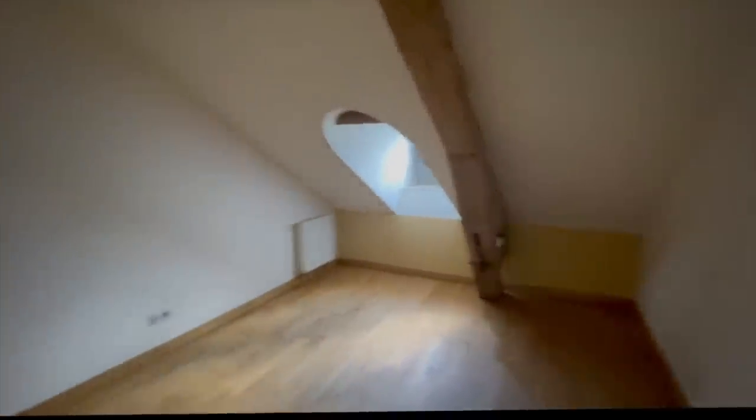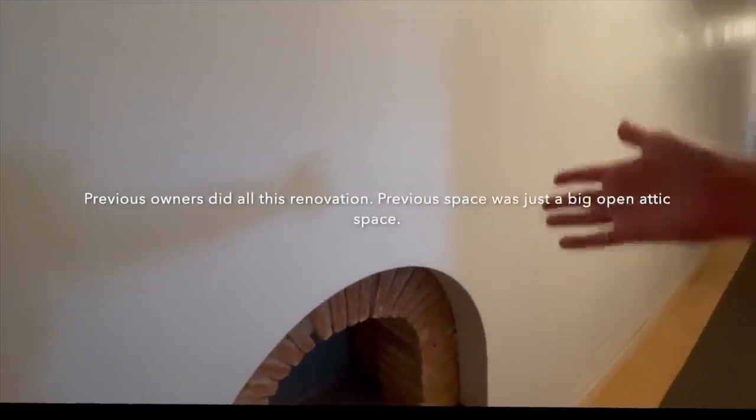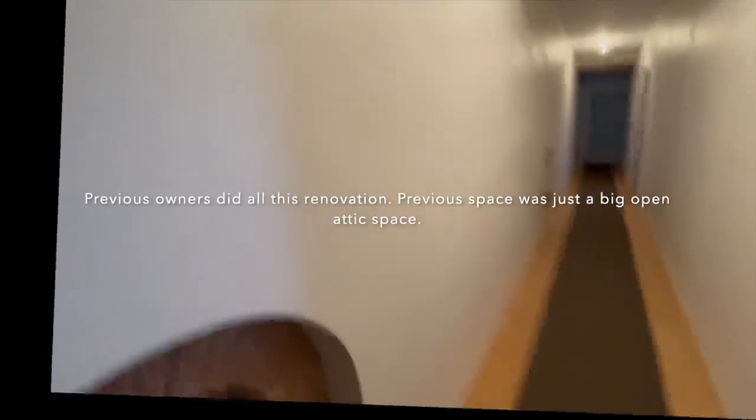Next room, same dealio, same view as the one before, and more exposed wood. So what happened here, I think, is that there was originally exposed brick, and then to insulate better, I'm guessing they put up a wall. We're not entirely sure, but it definitely feels and looks newer.